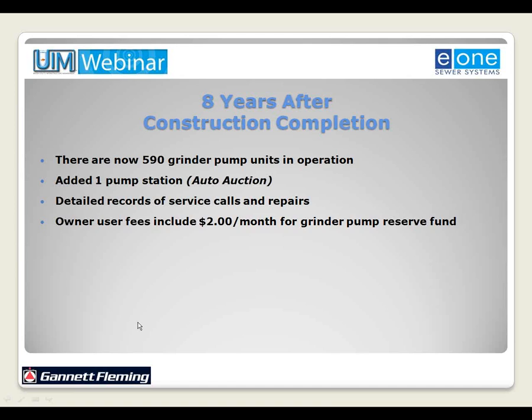So 8 years after construction completion, there are now 590 grinder pumps in operation. We did add one duplex centrifugal pump station for an auto auction. It's a low flow 6 days of the week, and Friday it's a very large flow. And that 2-inch force main from that pump station discharges directly into the 6-inch pressure sewer line that was installed as part of this particular project.